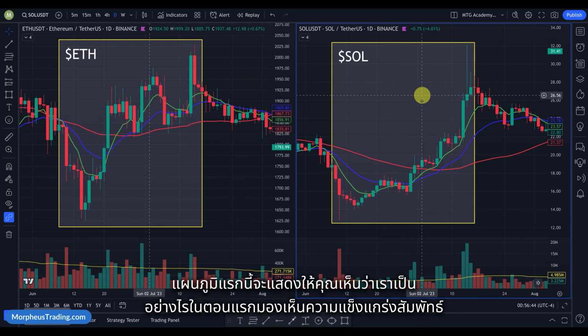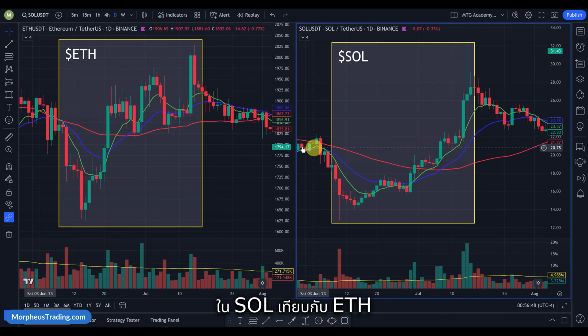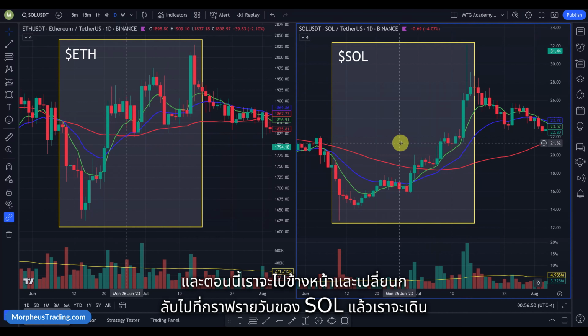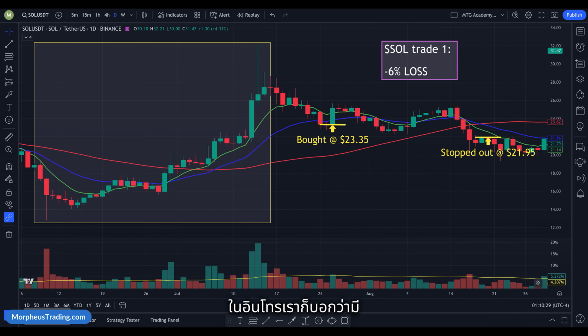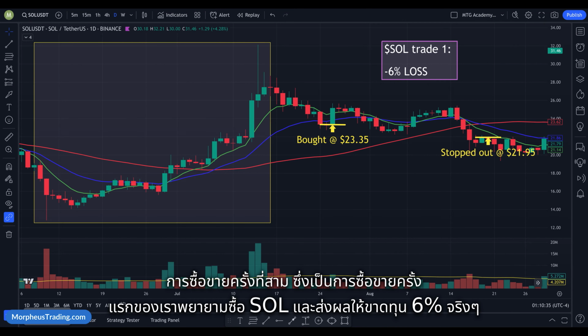So this first chart is to show you how we initially spotted the relative strength in SOL versus ETH. And now we'll go ahead and switch back to the daily chart of SOL, and we'll walk through how we actually spotted our entry and exit points of the first and second trades. In the intro, we said that there were two winning SOL trades, but we actually had a third trade, which was our initial attempt to buy SOL, and it actually led to a 6% loss.